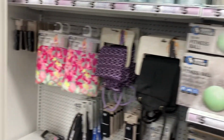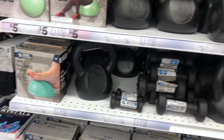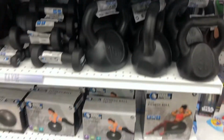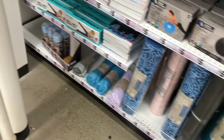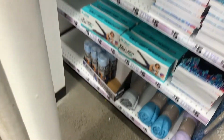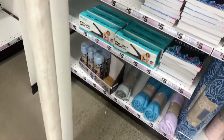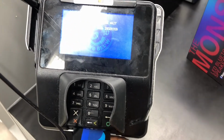Kettlebells, balls, BOSU balls, I believe. No, not a BOSU ball. It's a yoga ball. But yeah, so those are good. Some more yoga mats, some towels just in case you get sweaty. Like I said, more stuff. Weights, ankle weights, you can put those on your feet while you go running just to give yourself a little bit more of a challenge.